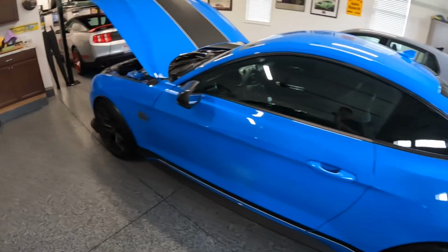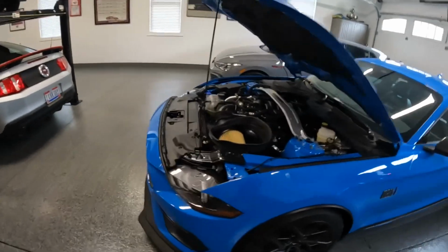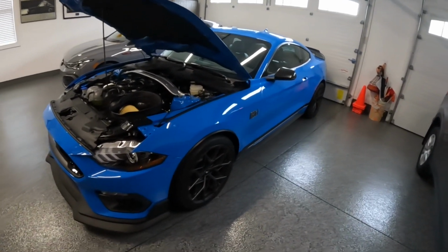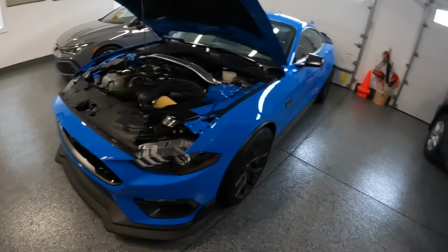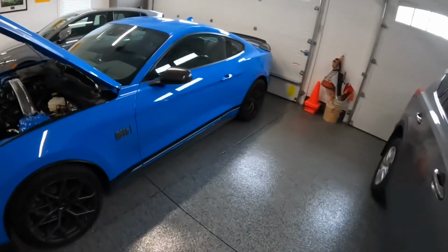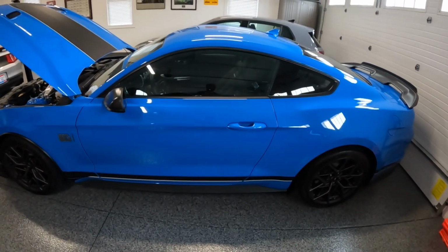It's a little more raspy sound that you'll hear, but it sounds good. It's the best, in my opinion. It's the best sounding exhaust that you can get for this generation of Mustang. There'll be people that'll debate that, and that's fine. It's all personal preference. But I've had several different systems.